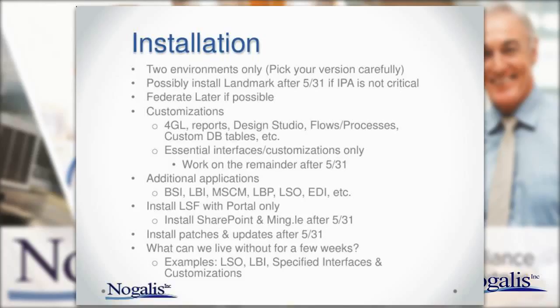These are things that we're trying to shave a few hours, a few days, a few weeks off your time so that you can make it. None of these things are recommendations I would make if you have a year to do your upgrade. But you guys only have 3.5 months.